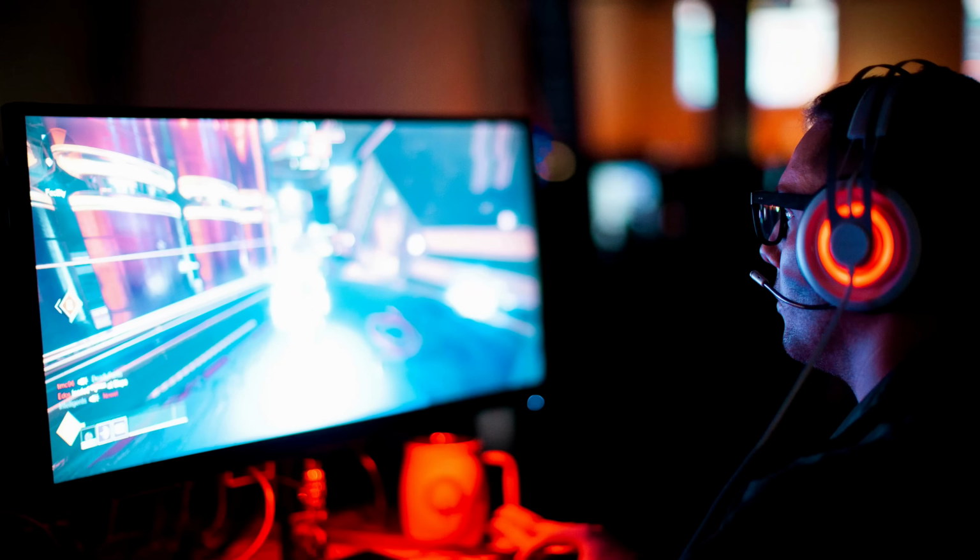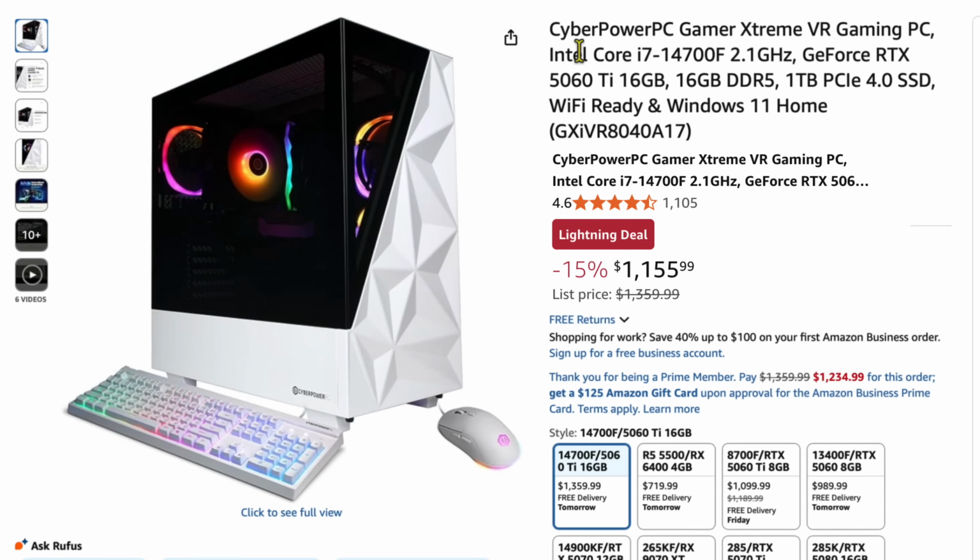Okay, we got another computer for you, and again, this is more for maybe a gamer, but a mid-range gamer. Not going to be the highest, obviously, but still a good cost over here. We got the CyberPower PC. They're known for making gaming PCs. Extreme VR gaming PC. You can see in here, it's got the i7, 16 gigs, but it's got an RTX 5060 as well. That's the key, the graphics card. 16 gigabytes and 1 terabyte. And you can see the price.